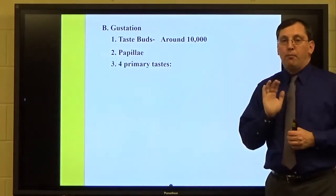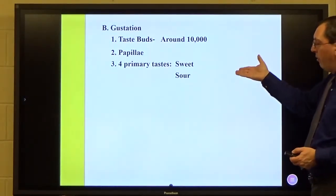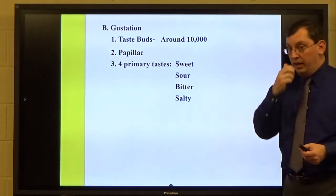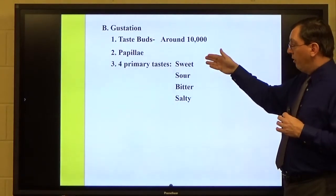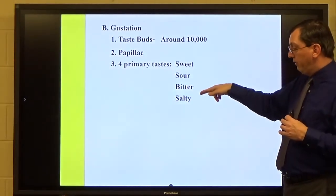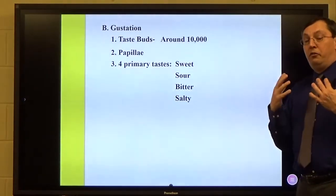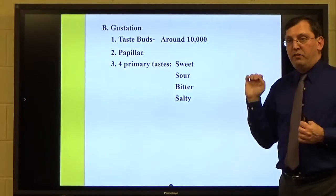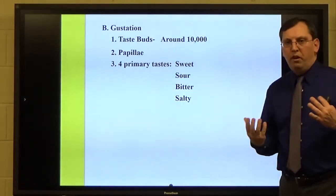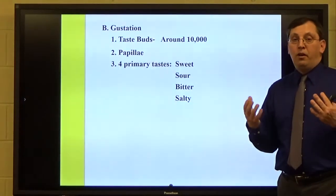There are four primary tastes: sweet, sour, bitter, and salty. Now, these are all related to things like sugars, acids, bases, and salts. They detect those basic chemicals, so are able to allow us to do those kinds of concepts. Are they located in specific spots of the tongue? No. They're actually located throughout the whole tongue. It's just some spots have higher levels of one than the other, but they're not located just in one spot.